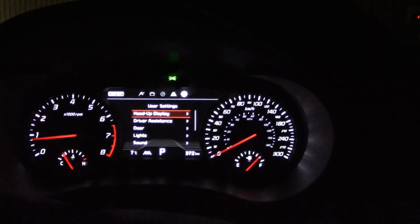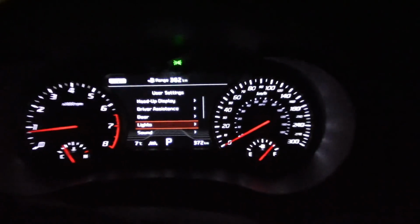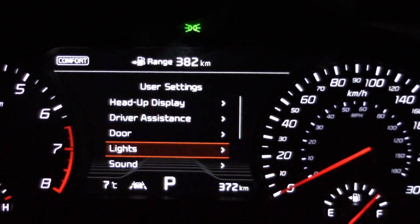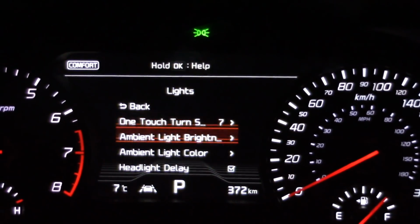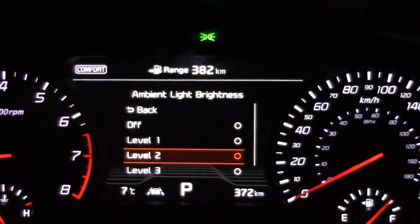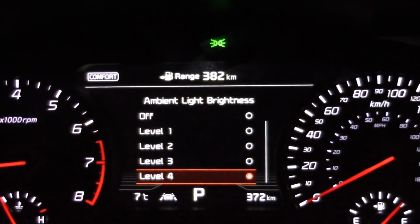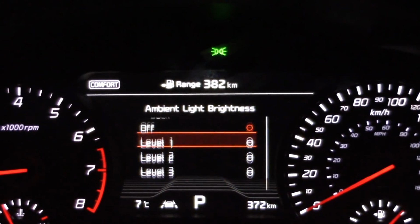Now I want to show you some options here. I'm going to hit the steering wheel control button, which I can't show you very well in video, but we're going to choose some options here. So there's a lighting option in the dash. That's what I'm choosing right there. Select that. Ambient light brightness. So lots of choices there. Let's see what it's on right now. It's on level 4, so that's perfect for us for video. It's the highest level of brightness, but again, you can dim the ambient lighting in this car.